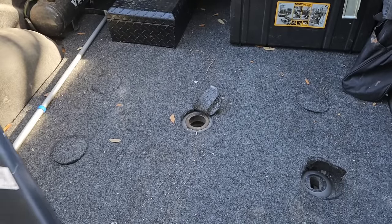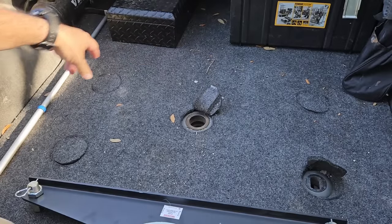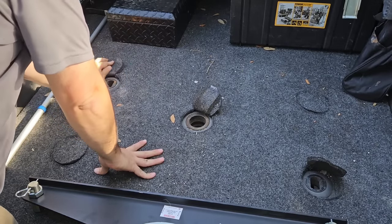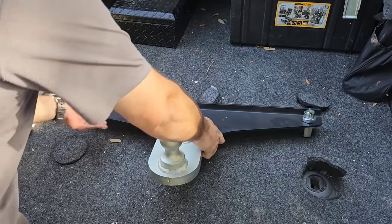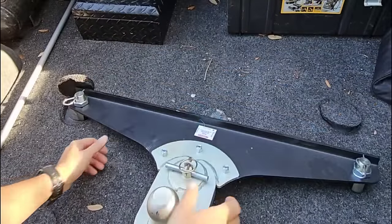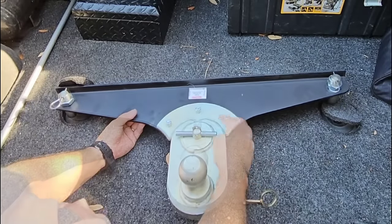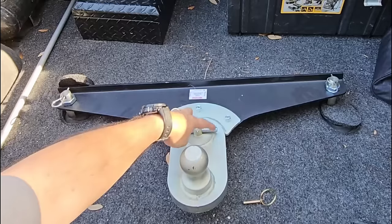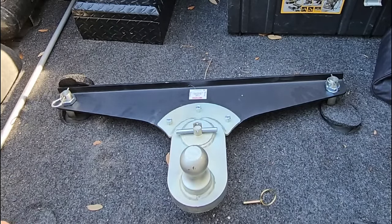Okay, so we're in the bed of the truck. We're going to try to get this mounted in place. First thing I need to do is uncover my two pucks over here. Looks like I have to remove or pull this pin up right here, this lever, to release the ball bearings underneath to allow this to drop in, and then those should drop in as well.